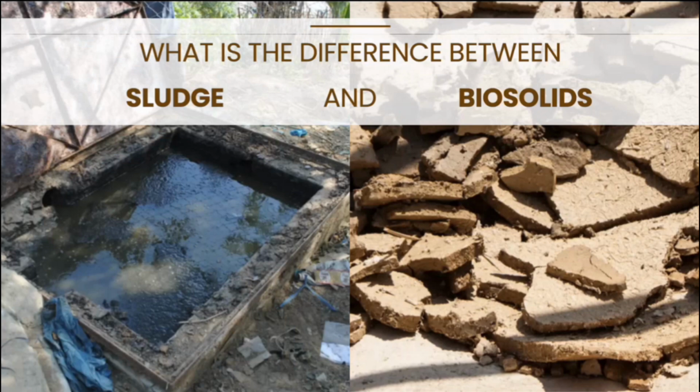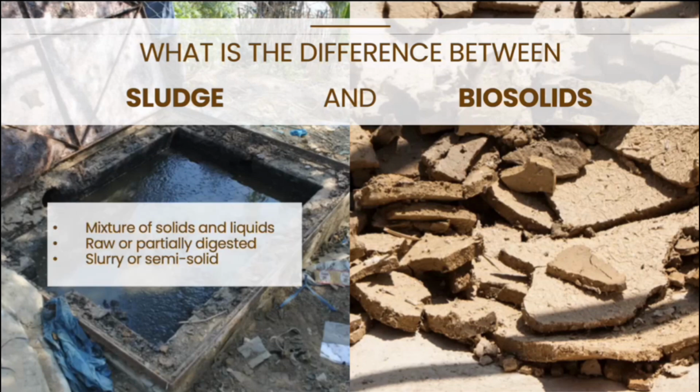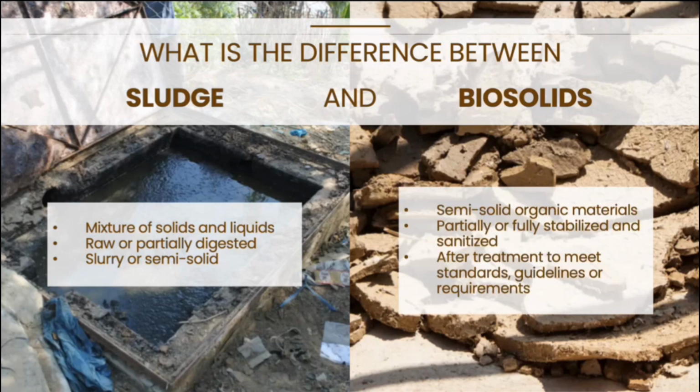So let's start with the difference between sludge and biosolids. As my picture already visualized to a certain extent, there are differences regarding the treatment level, pathogen content, stabilization, and usability of sludge and biosolids. Sludge can be described as a mixture of solids and liquids, raw or partially digested, also meaning untreated or only partially treated, and usually has a higher level of pathogens. In comparison, biosolids are semi-solid organic materials, partially or fully stabilized and sanitized, and they meet certain standards, guidelines, or requirements after treatment.